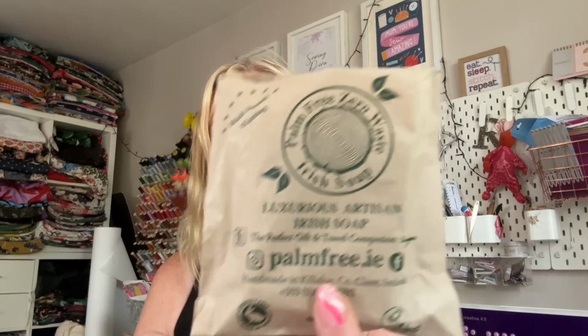And then we've also got luxurious artisan Irish soap in a lovely little packet here. Oh wow, it's minty. It smells gorgeous. So this is zero waste seaweed soap. Absolutely. It smells divine. It smells really nice. So they're the perfect things to get your feet nice and smooth, ready for summer.